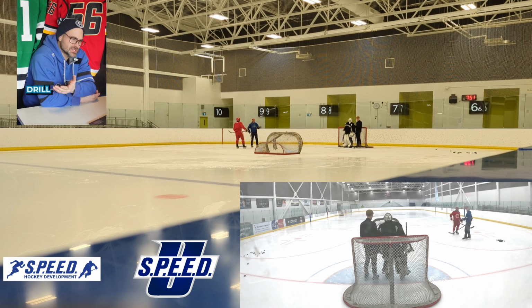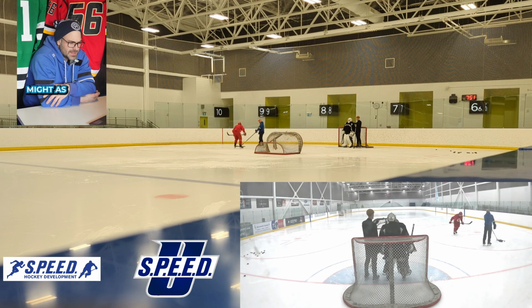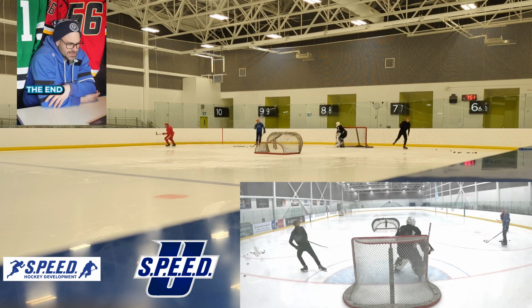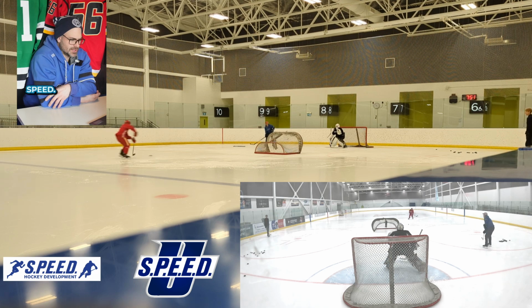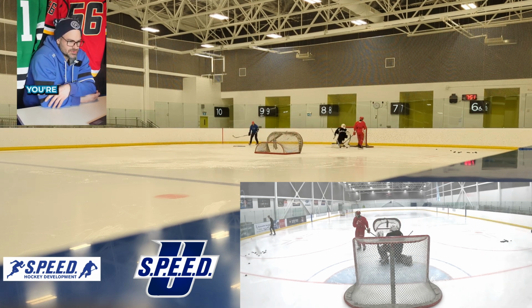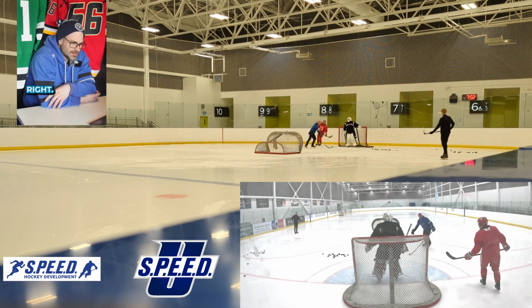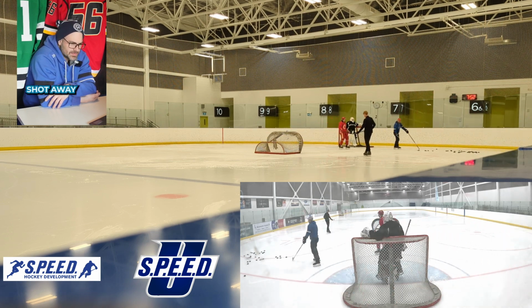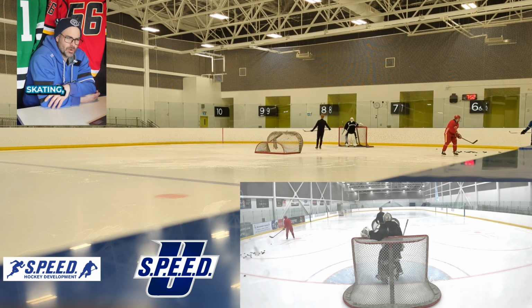The shot at the end is just sloppy. They don't try hard. They don't go in with any speed. And I really think that, especially shooting when you're tired, shooting at the end of a skating drill, sometimes that's the hardest, right? You don't get the best shot away because you're at the end of a shift or you're tired from a bunch of skating that you did just to get to that spot. And so shooting when you're tired but just learning to shoot to score at all times.